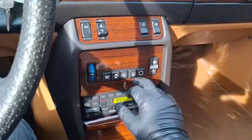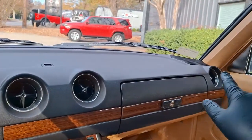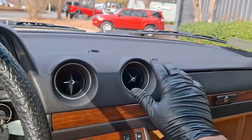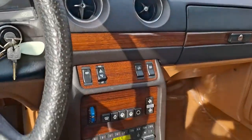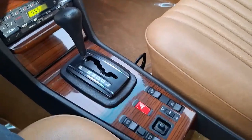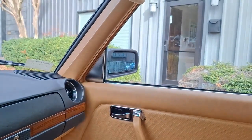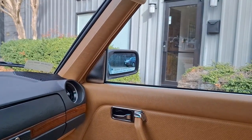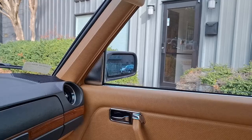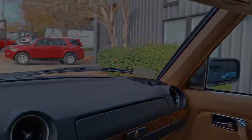R12 air conditioner works fantastic. All of the vents correctly open and actuate correctly. It's blowing out of the center vents. Ice cold. I just redid this AC system. What else? Oh, we can do the side mirror. There's the electric control for the side mirror. See if you can see this. All right, that's down, that's up, that's out, that's in. All the mirrors work correctly.